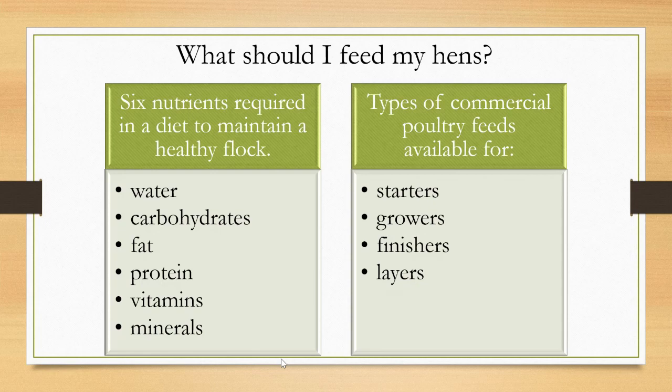Carbohydrates, fat, protein, vitamins, minerals. Again, these are all things that you see in a human diet. So these are all things that you need to keep a healthy flock. If you're going to invest the time and the money in raising chickens, you want to do this right. So you're not going to want to skimp on any of these things.